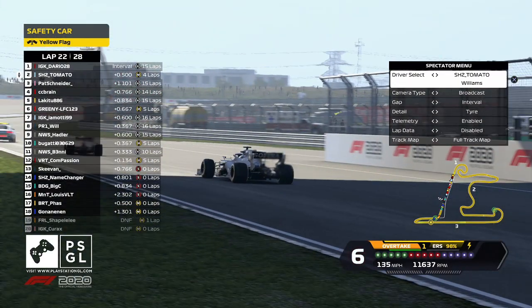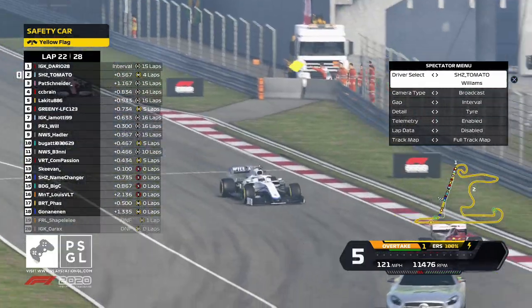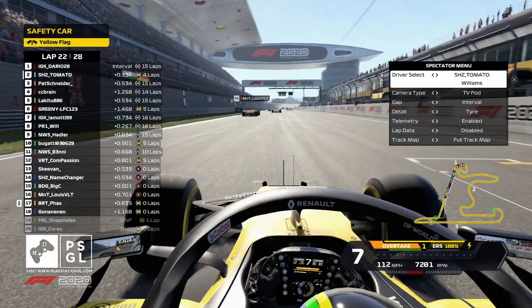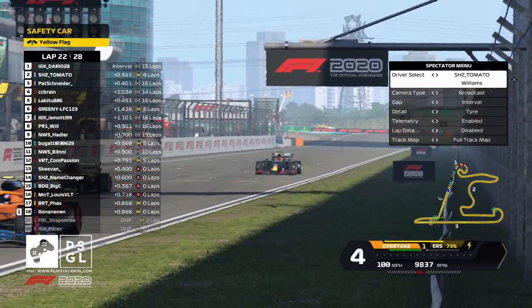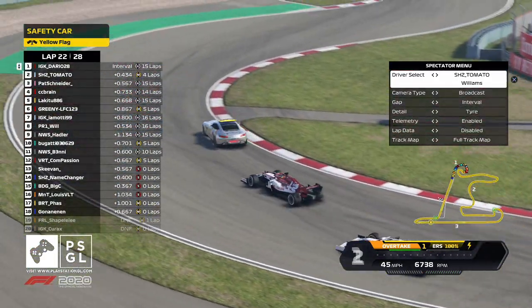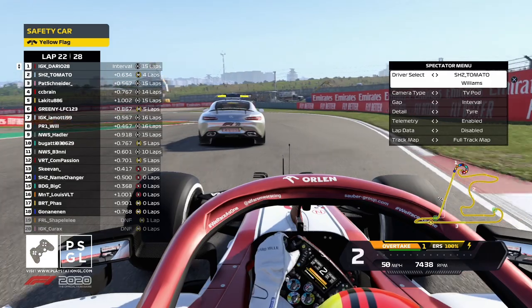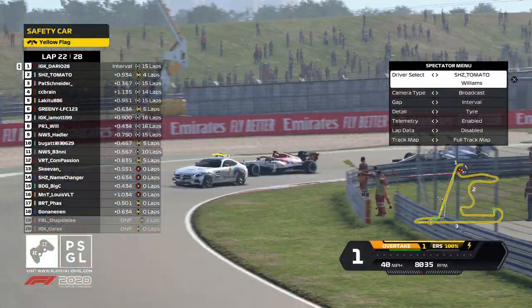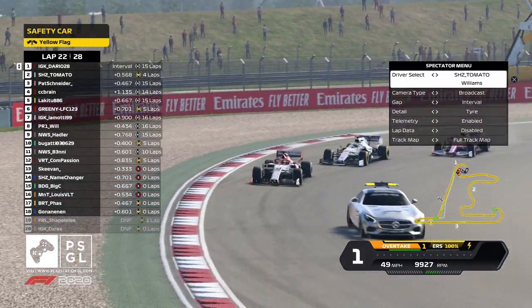So I think that's what happened. I think Faz would have pitted anyway, but at least he's got the damage out of the way. So I can't call who's going to win this race. I think it's going to be down to who has more pace, to be honest with you, and who has chosen the right tyre to stay on.